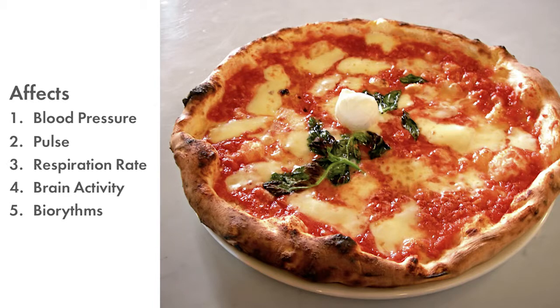Pulse, respiration rate, how tired we are, how awake we feel. And it's just really amazing how something so abstract, that we just think of as needing a certain amount of light, influences us so much.